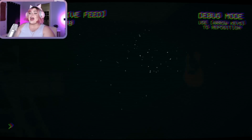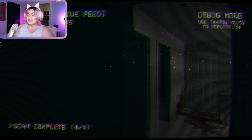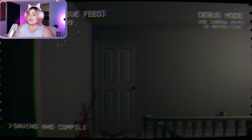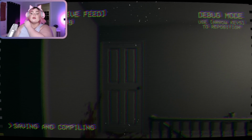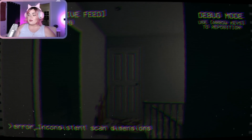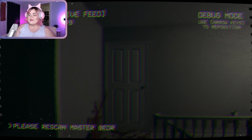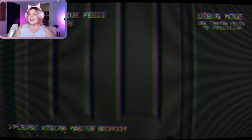Okay, and now we have the full scan complete. 4 out of 4, baby, but we're just missing... Saving and compiling. We're just missing one more room, which is the master bedroom, which is where I think all of this happened. Error, inconsistent scan dimensions. Yeah, because we're missing a whole room. Please rescan master bedroom. I knew it.